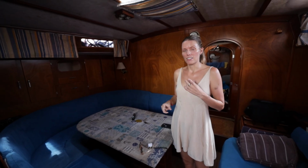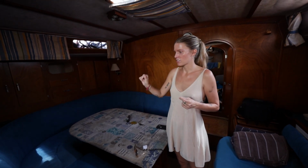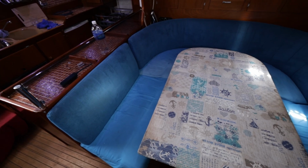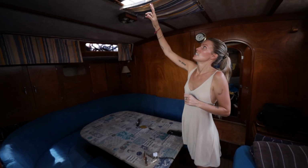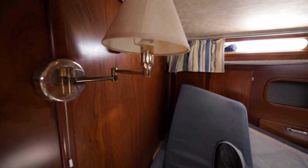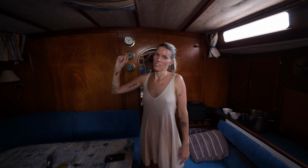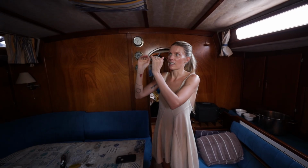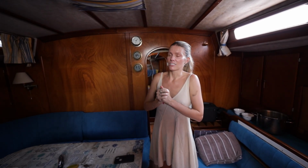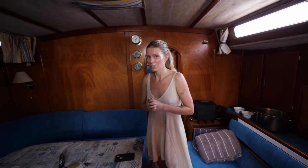If I go through things that we want to change with the boat, obviously we're gonna change these pillow covers and redo those. There's also these curtains, and this we need to change. If you have a look at the ceiling, there is quite a bit of mold that has developed, so we need to tackle that somehow. I'm not really sure how to do that because it's coming down a lot as well, the fabric of the ceiling, so that is not good. We don't want mold on our boat.